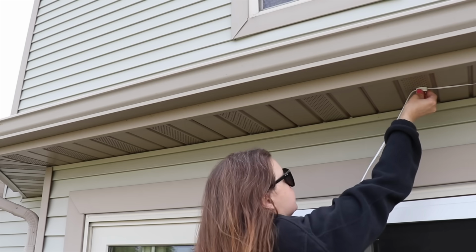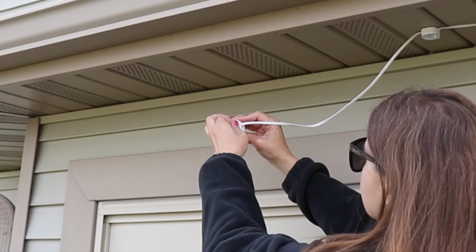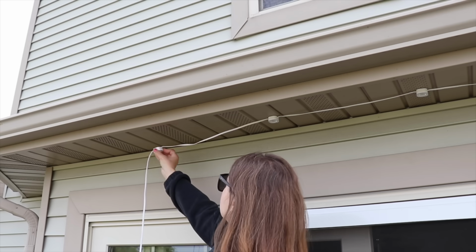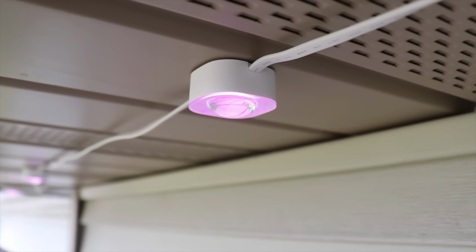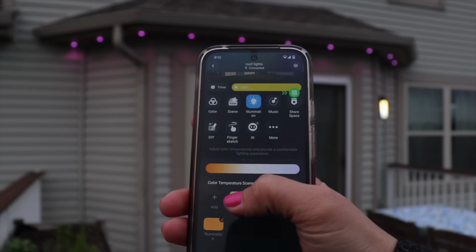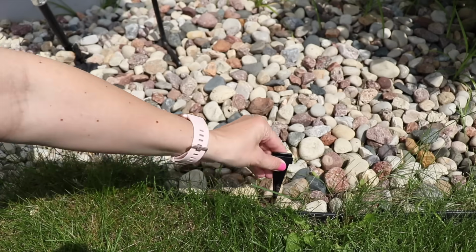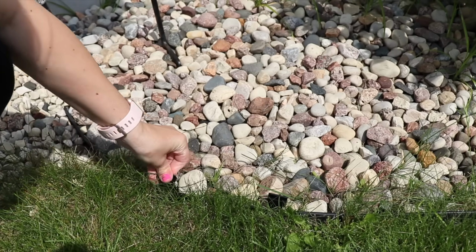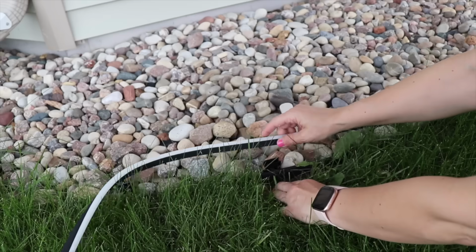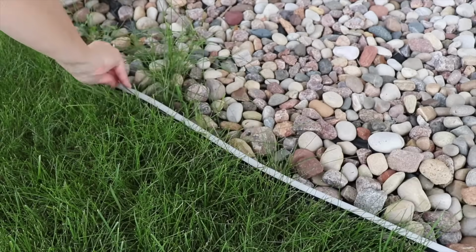I also installed Govee outdoor permanent lights under the eaves of my roof. They're nearly invisible during the day, and at night they wash the house in vibrant color or clean white light. Holidays, birthdays, backyard movie nights, you name it, I've got a scene for it. Using the outdoor neon rope light, I traced the curve of our raised garden wall. The flexible neon strip lets you bend it into shapes, line edges, or even spell words.